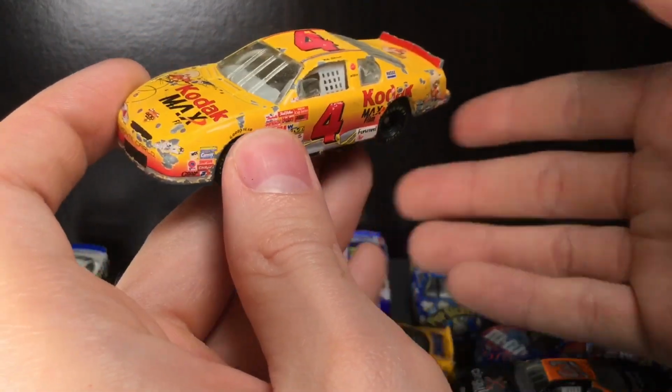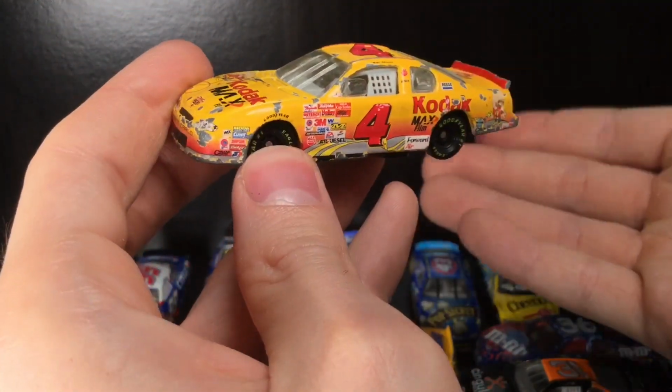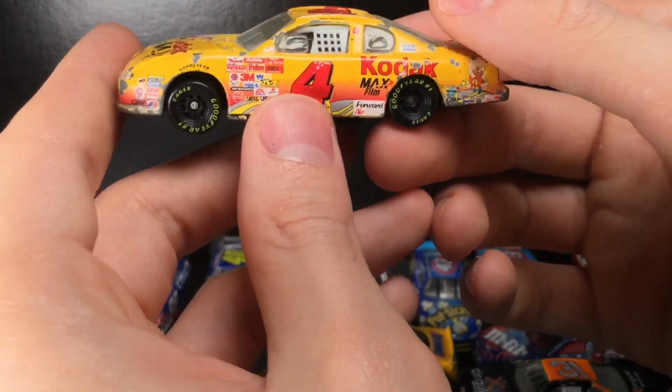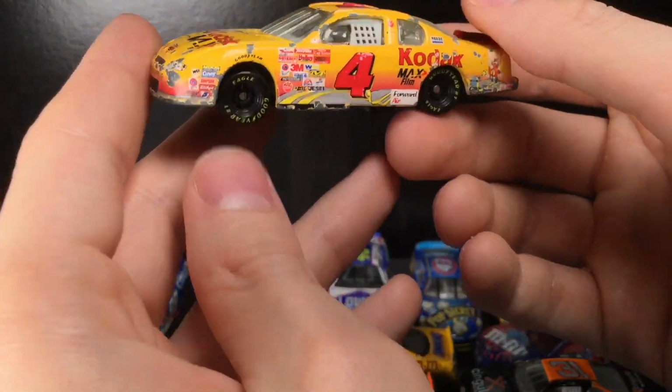They had a special contract with Looney Tunes and Warner Brothers that the smaller teams that participated in the program could get their merchandise involved with Winner Circle, the highest grade at the time. Winner Circle Action, same difference. This thing's been a little chipped up, but one of my favorite paint schemes, man.